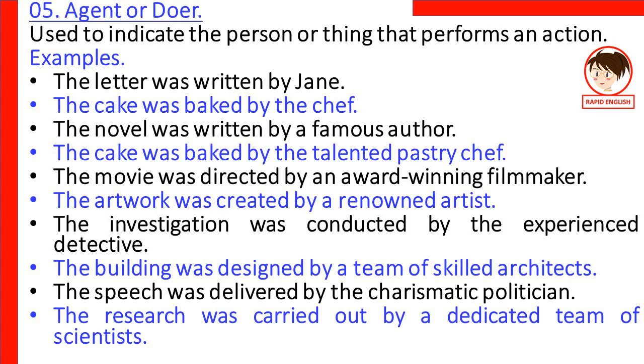The movie was directed by an award-winning filmmaker. The artwork was created by a renowned artist. The investigation was conducted by the experienced detective. The building was designed by a team of skilled architects. The speech was delivered by the charismatic politician. The research was carried out by a dedicated team of scientists.